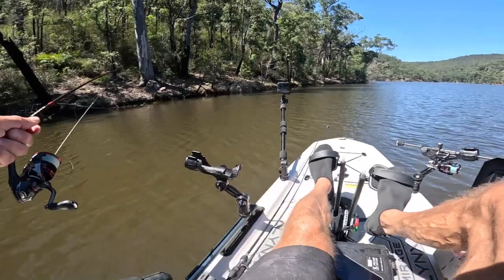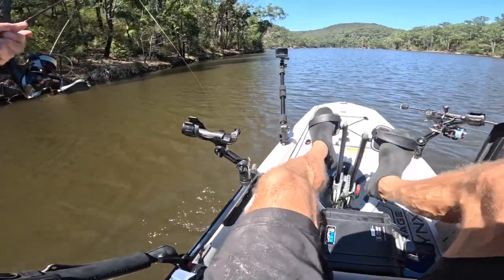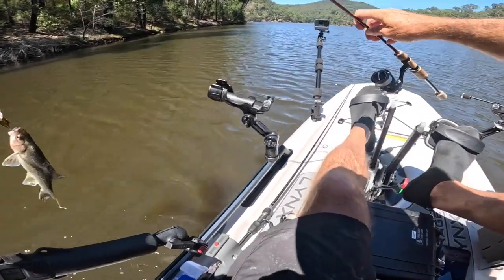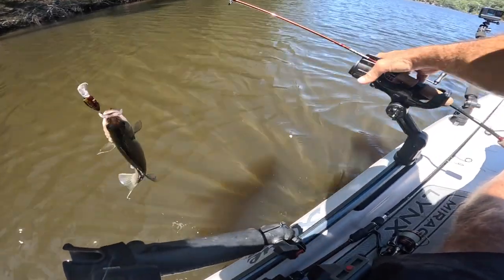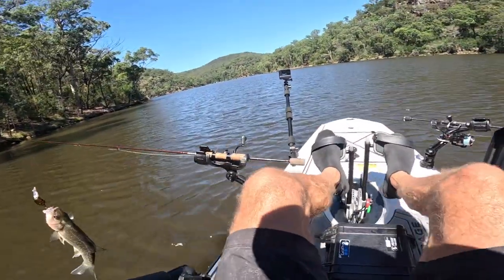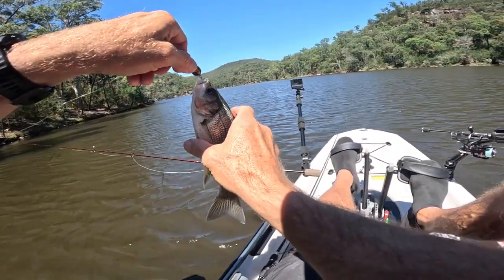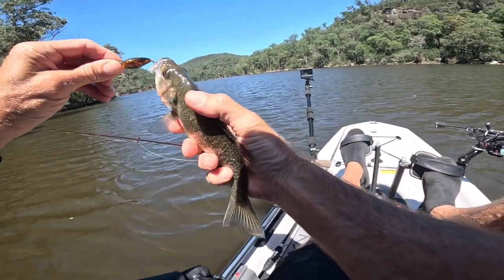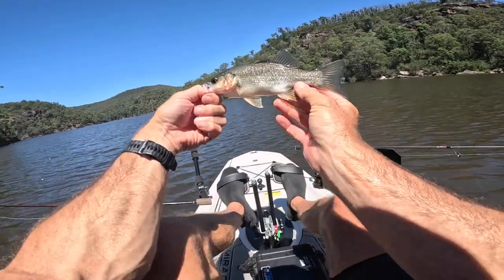Another one on the troll. Not quite the jumbo as the last one. Okay, same little lure. It's been pretty deadly today, that guy. Okay, it's just a little 20 centimetre version.